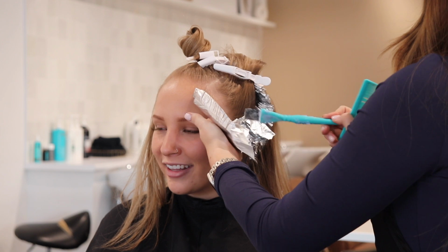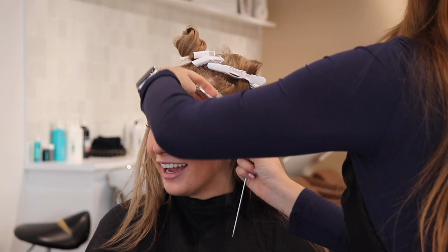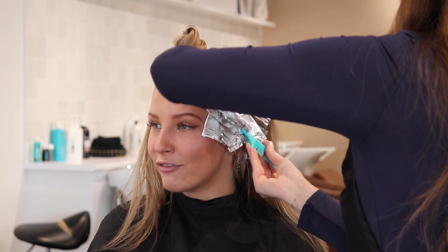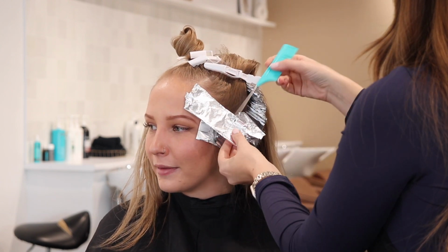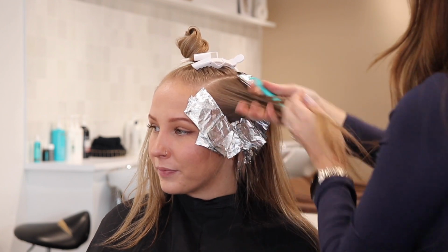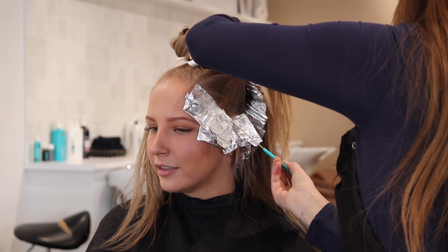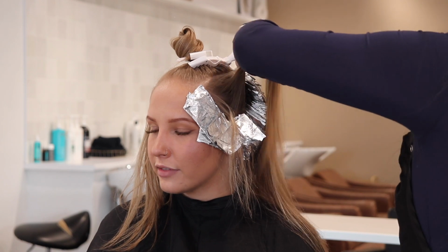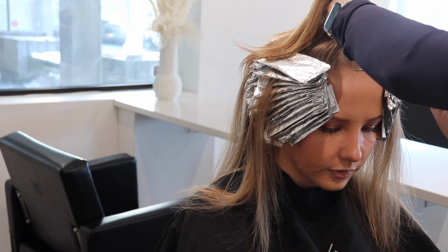Now, every hairline is different at the front, so you want to make sure you're able to fit the hair in the foil. If the hairline is wide or there's a lot of baby hairs, you might have to create little subsections to get all of those little hairs, and that's where the detailing comes in. Then you usually just have to do a few of those, and then you can continue on with your regular sections.